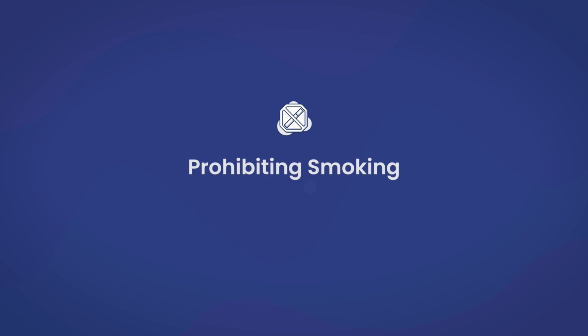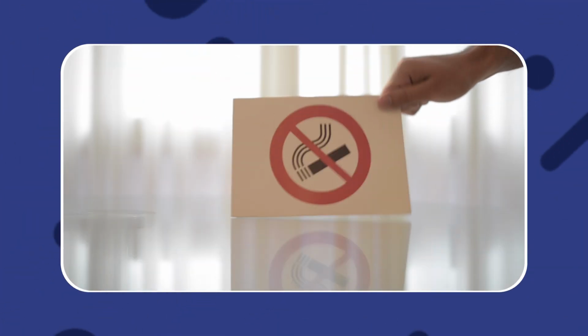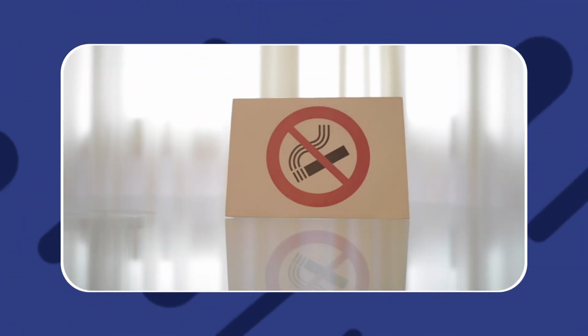is much lower. Prohibiting smoking. Smoking on the property increases the risk of property damage and also gives the property a unique smell. Include a section in your lease agreement outlawing smoking to protect against this.